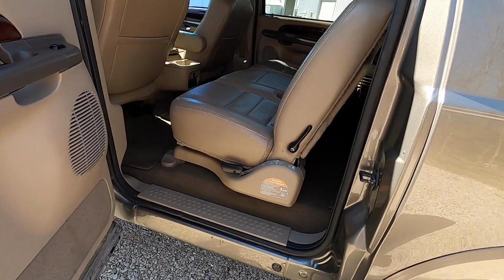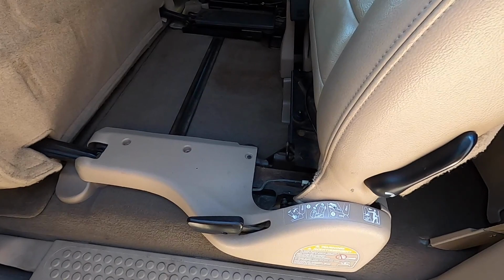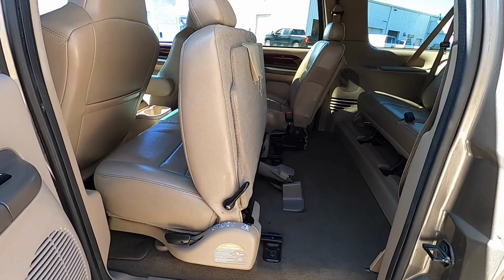All right, as is to be expected, this vehicle does have three rows of seating, so let's take a look at that third row first. Gaining access to the third row is actually very easy, simply by lifting the seat bottom cushion first. And then you can either fold the seat down like this, or you can tip and slide it forward. That gains easier access to the rear seat.